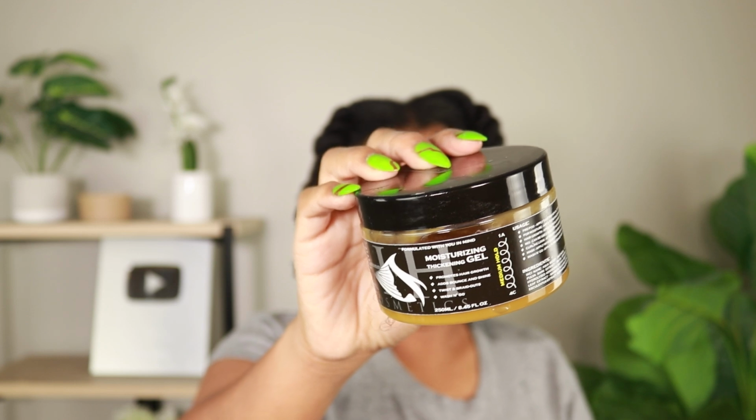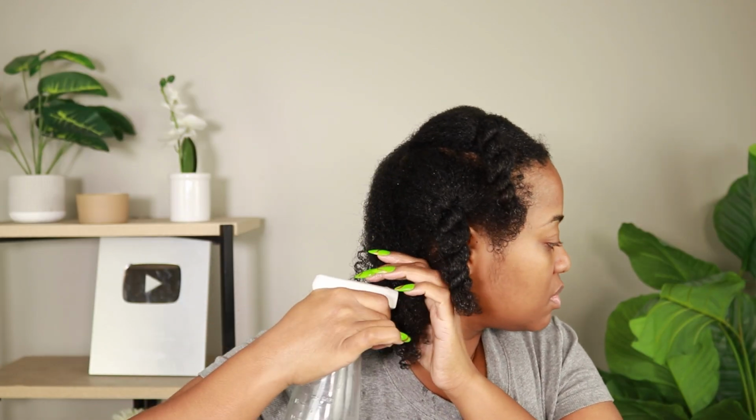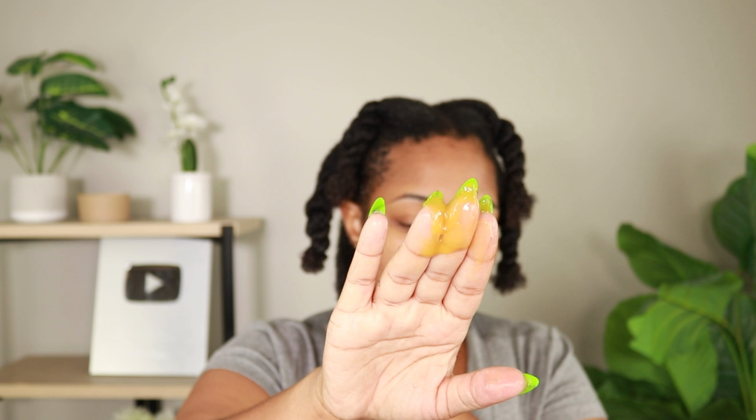I made sure my hair was soaking wet to try to reduce the risk of flaking. I did make sure my hair had the oil on it like they said, and so I just went in and I just did the raking method. I didn't do too much manipulation just because I didn't feel like it was necessary, especially with the texture.